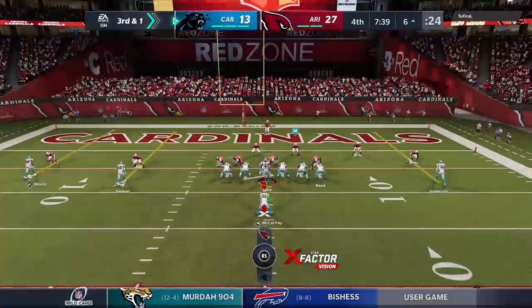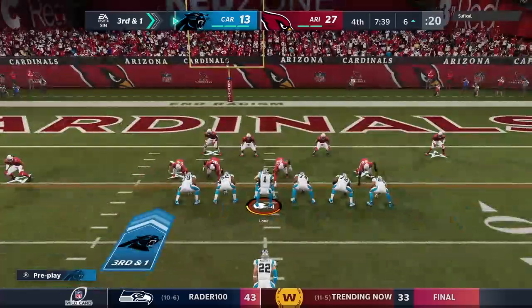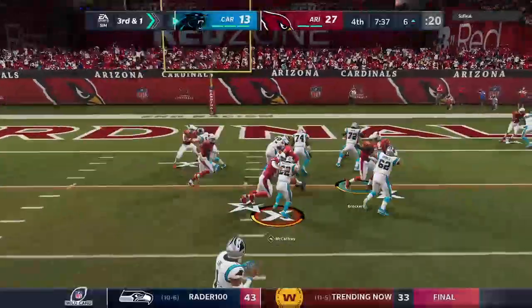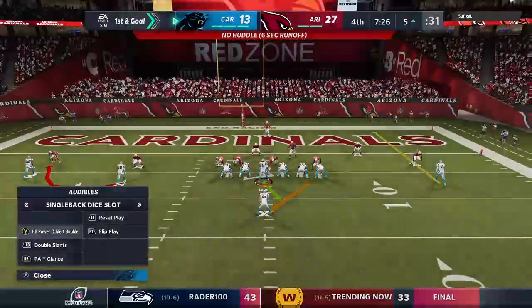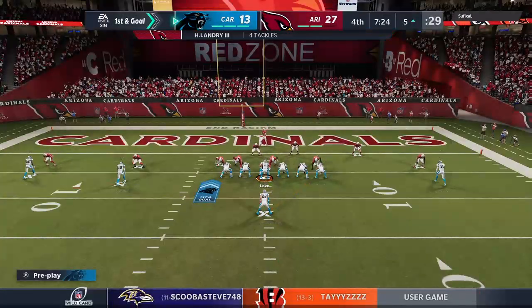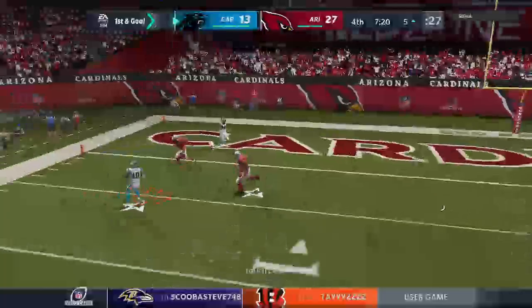So they recover their own fumble. Now they face 3rd and short. They'll try and pick it up with McCaffrey, and he has the first down before he's tackled at the 5. Just a gain of a yard, but it's going to set him up with a 1st and goal.